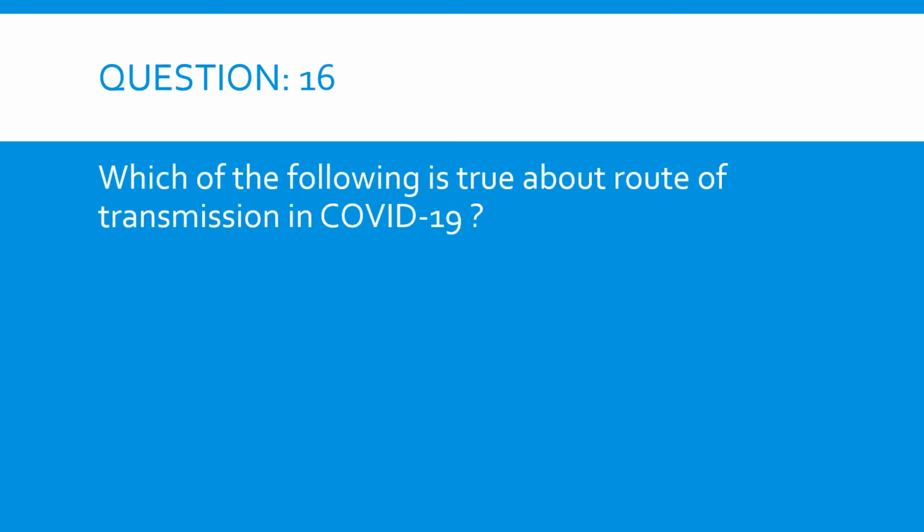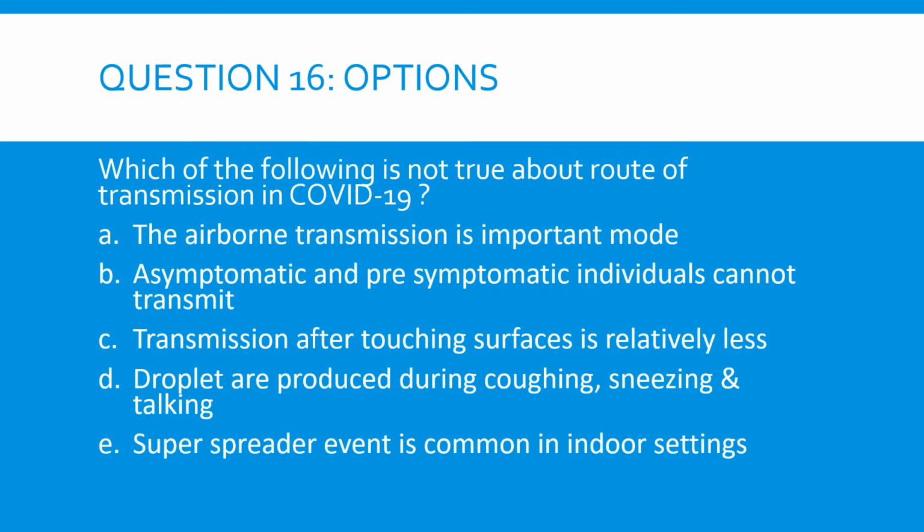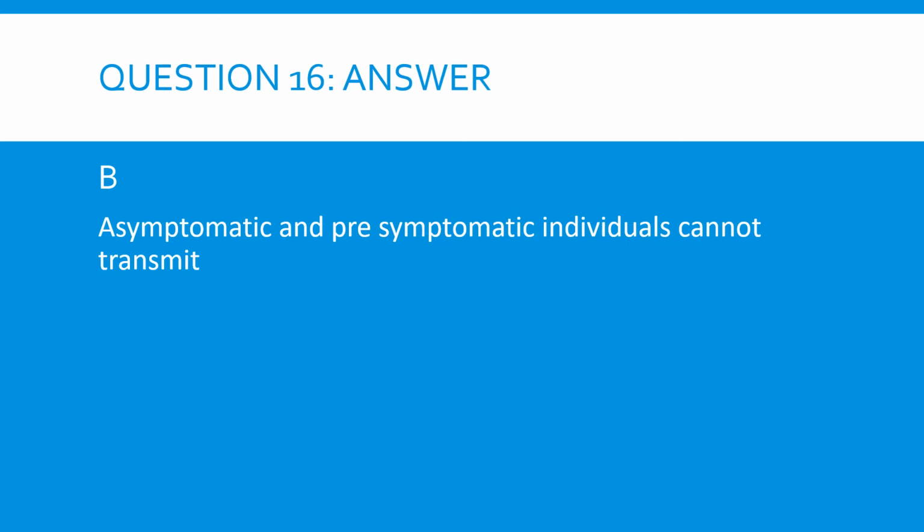Which of the following is true about route of transmission in COVID-19? Here are your options. Here is the answer.